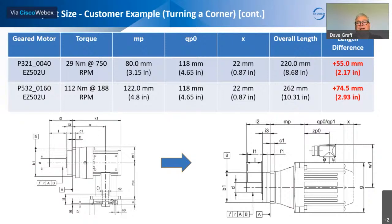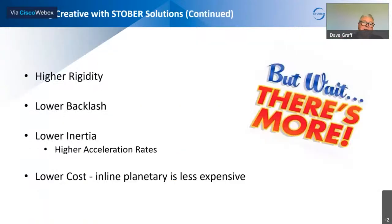And even in the next size up, I'm 3 inches longer. Now, many times that'll work in a system, whereas if you had inline with a Rockwell motor on here, it would have been 10, 12 inches longer by the time it got done with everything. Not quite, but in there. So again, this is all about changing the paradigm in that machine, making it fewer parts, making it tighter, and better performance. So we have lower backlash, we have much less inertia. I don't have to accelerate that whole right angle process, and I'm less cost.